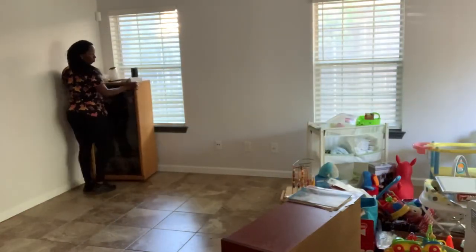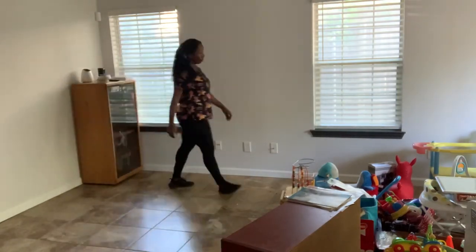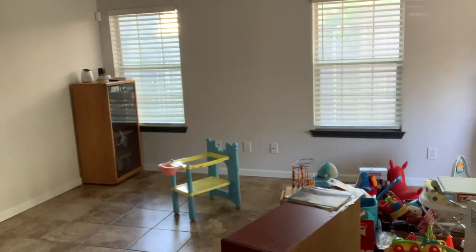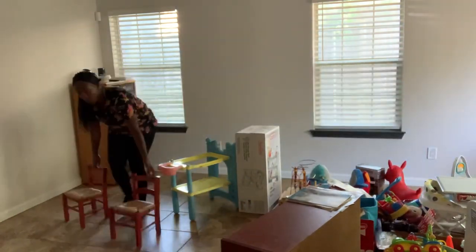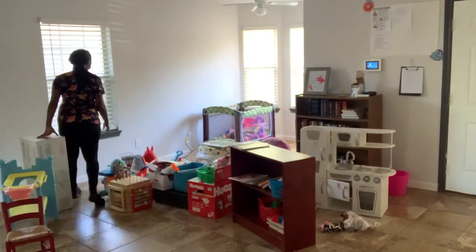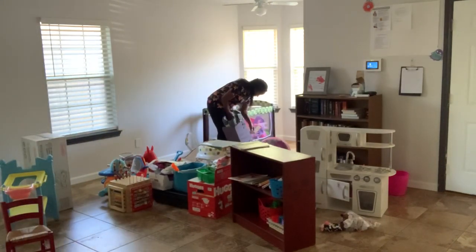Now that I'm downstairs, I'm looking at the area, trying to get a feel of what's going to fit best for her. Now, she can obviously change things around if she doesn't like it this way. But my key thing is just to go off of my experience: where the bathroom is located, where the diaper change is going to take place, where the parents are going to come in, all those things that you need to consider when you're setting up your home child care and the function of what you're going to be doing with the children.